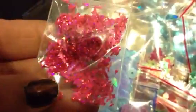Some holographic black hearts. Some baby blue iridescent discs. Some purple iridescent flowers. Some matte red tinsel. Some lime green iridescent punctured discs. Some holographic pink mylar. That's so, so gorgeous. Thank you so much. Wow. Some black punctured discs. And some white hexies. Very, very pretty.